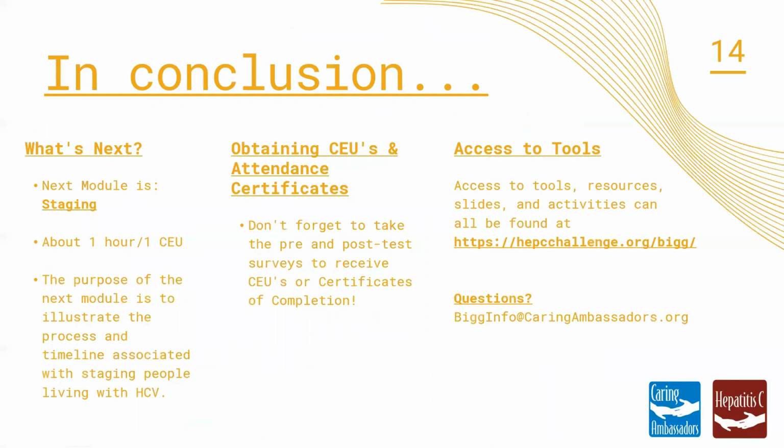So in conclusion, you have completed Module 3, vaccination. We'll be moving on to Module 4, which is staging. The purpose of Module 4 is to illustrate the process and the timeline associated with staging people living with Hep C. I want to encourage you to complete your pre and post tests to get your certificates or your CEs. And of course, as always, access our individual module pages for the resources and our larger program page for any other resources. And you can always reach out to us with questions should you have any.